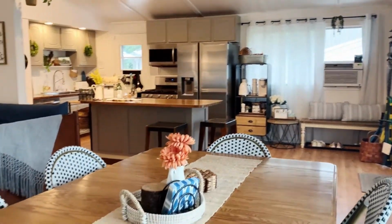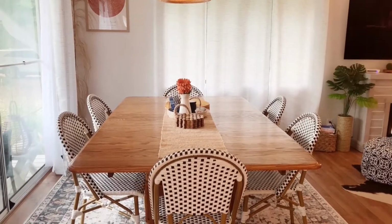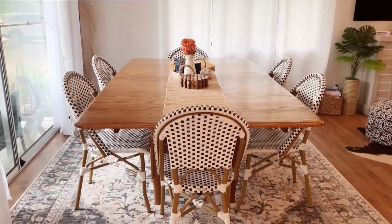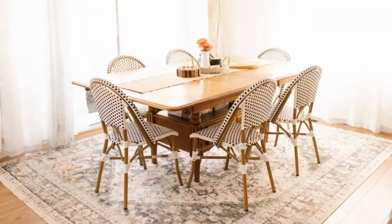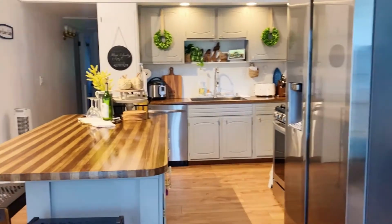Not only is the open concept floor plan really great for spending time together, but the dining room table feels really welcoming. There are games stored underneath to encourage some family fun, and there is lots of natural light that makes it beautiful, especially in the morning.